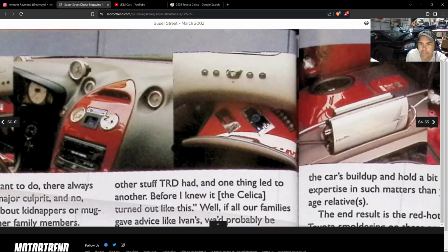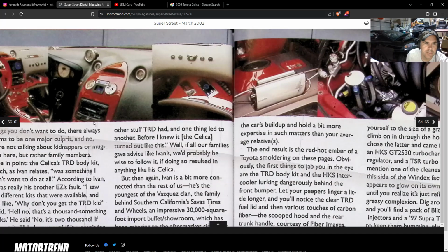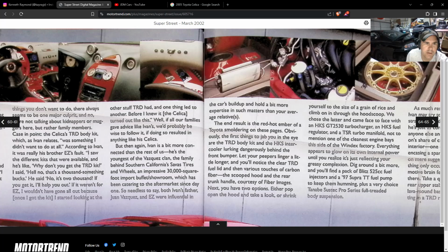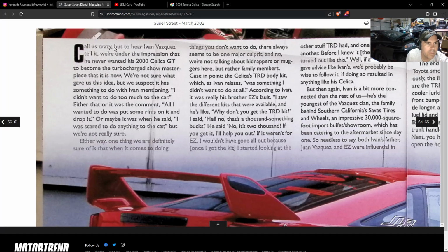We got things happening. We got stereo system, we've got controllers, we have pods. I mean, this thing was custom. It looks like a molded dash. I don't know if that's stock or not. I've never been inside of a Celica. I have to look at pictures, but call them crazy, right?